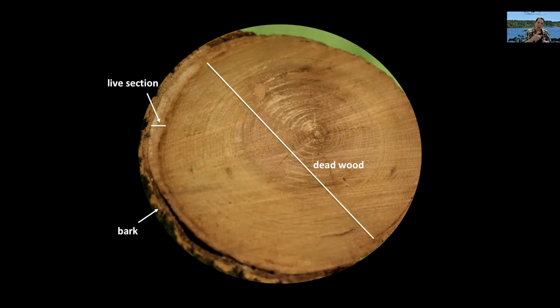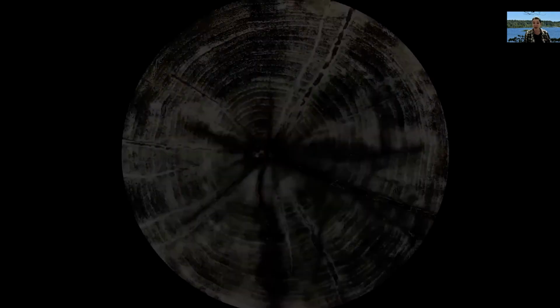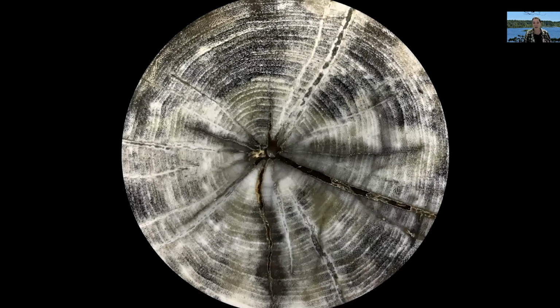And since only the outermost section of the tree is still alive and active, in the interior, what you have are dead xylem cells. And they're basically long, narrow tubes that are tightly compacted together. And so those tubes will fill up with water and minerals will settle out, and you will get these fantastic fossils where the internal structures are so precisely preserved, you can still even count the tree rings, the annual growth rings of this tree.